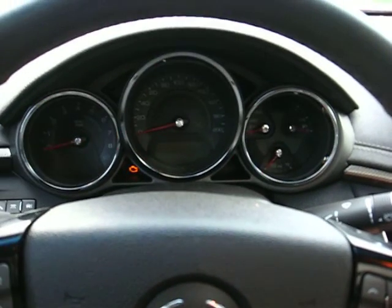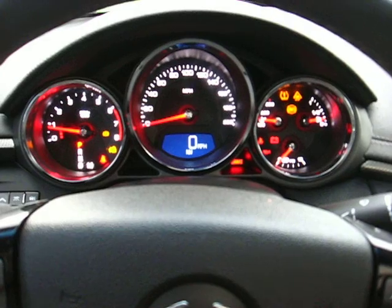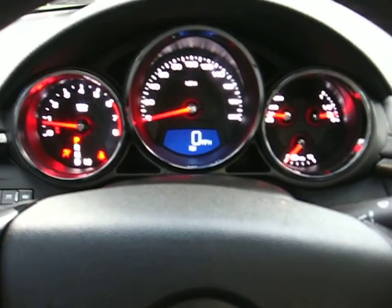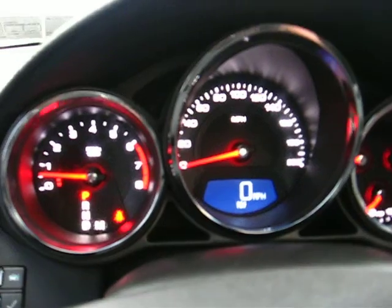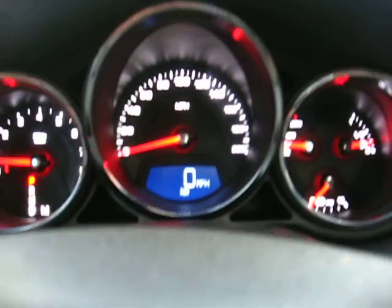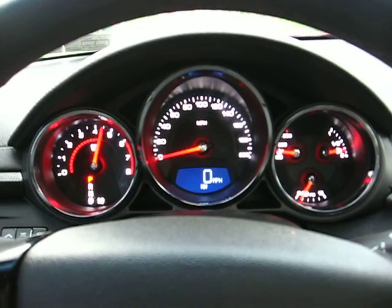We'll go ahead and start it up, and you can see, turn the radio down. You can see everything. There's no idiot lights on the dash right now, just the one telling me to put my seatbelt on, which I'll put on, and then you'll see that'll go out. There's no other idiot lights on. Car runs really well.